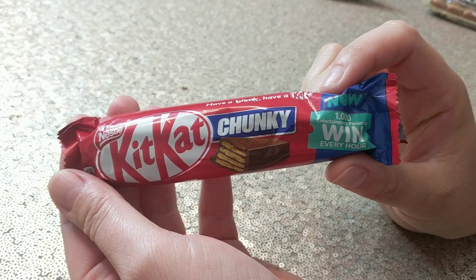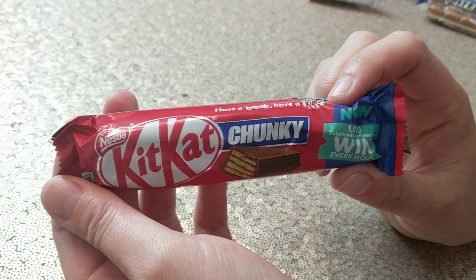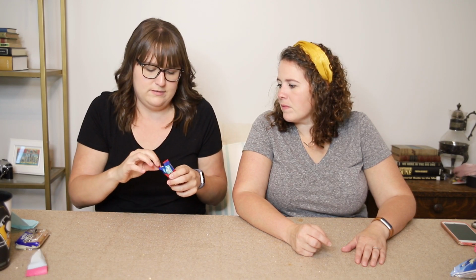We have 2 things left. There is a chunky Kit Kat. Oh, I'm excited about that. Let's just do the chunky Kit Kat. Okay, this is the Kit Kat Chunky by Nestle. She chunky. Is it just like one big fat Kit Kat bar? I think so, yeah. There's a little puppy dog down here. Yep, it looks like just a big Kit Kat. Cheers!